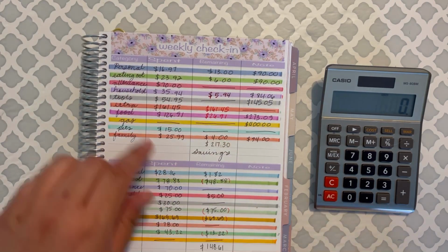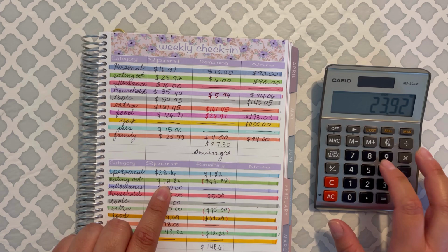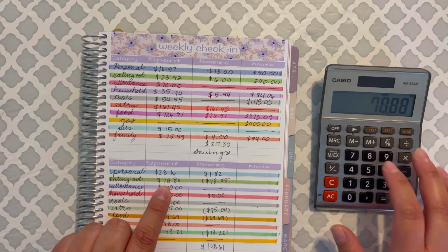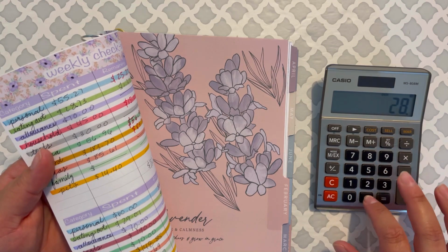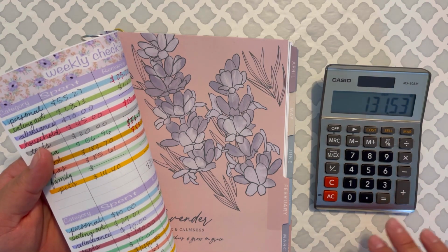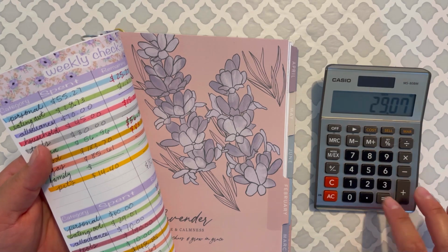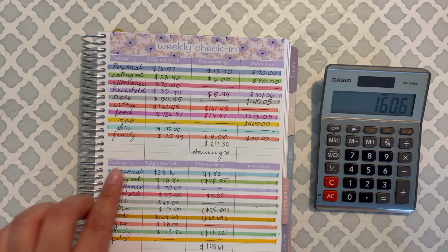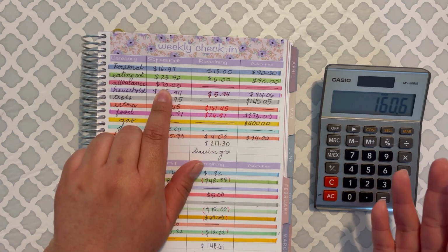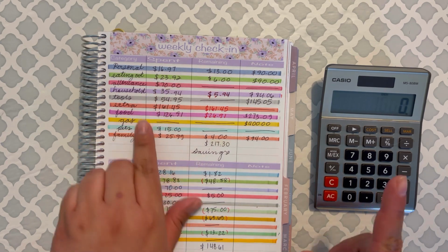So then I'm gonna do eating out, $23.92 plus $78.88 plus $28.73 plus $29.07. That gives me a total of $160.60. Then allowance, I already have a set amount, so I already know that it's $280 per week, so I don't have to add that up.